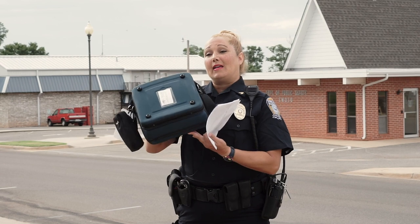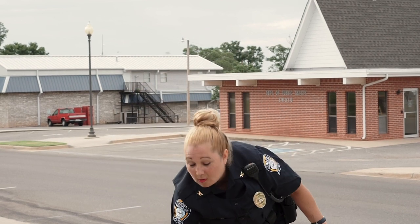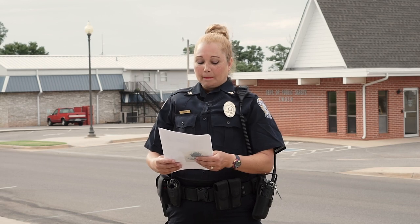And another great tool, we have a lot of first aid resources in our car. We also have an AED, a defibrillator, so we do respond to medical calls on campus. We do respond to fire calls as well. So you might see us working on campus with these different tools.